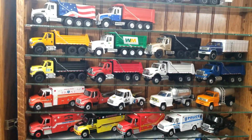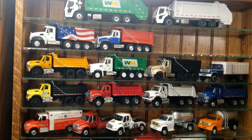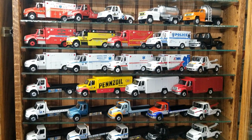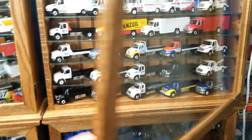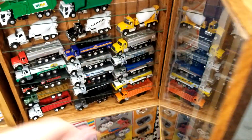Moving on, these are SD trucks. Got your trash trucks, dump trucks, Mack Granites, international tow trucks. Pretty much everything ever released on SD and HD. I have every SD truck related or ever released, but there are some HDs I don't have because I don't do the ramp trucks, the Chevy ramp trucks.